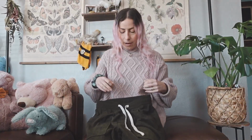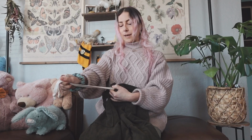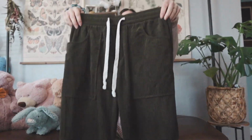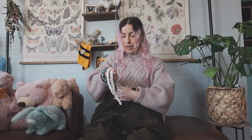So I love how they're pinched up here so I can tie as tight as I need to. I'm a short girly, so I like wearing tall pants. It makes me look taller. And depending on if I'm having a day where I'm feeling kind of bloated and chunky, you know, I can make it just super loose. Or if I'm feeling cute and wanna make it all slim, just tie it tighter.